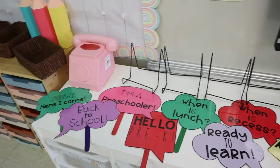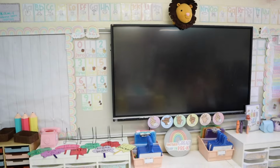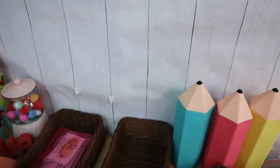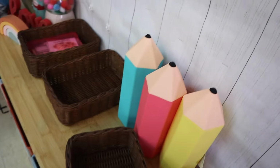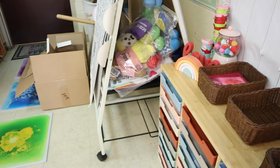photo ops, whatever the word is, for Meet the Teacher night. I just put a little background on the board and they can get up on the stage and take pictures of Meet the Teacher. This area is not ready yet. I feel like it's a little tight over here.